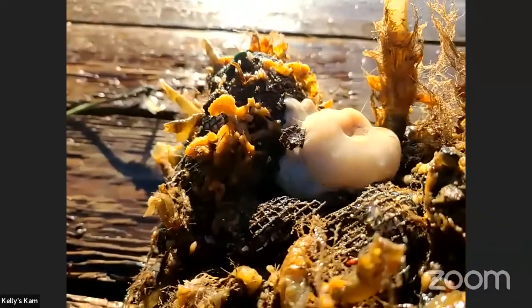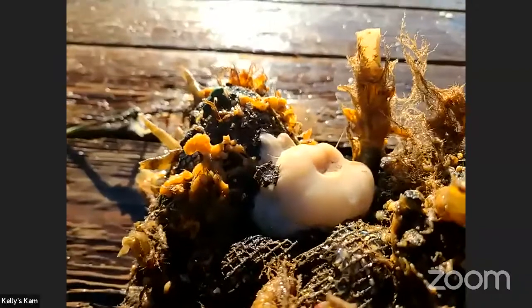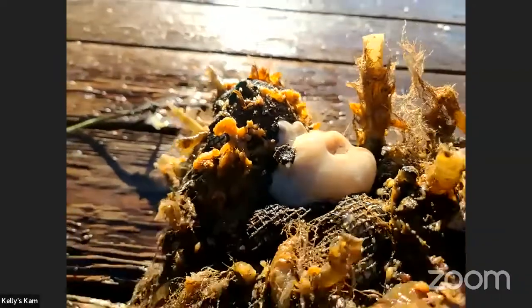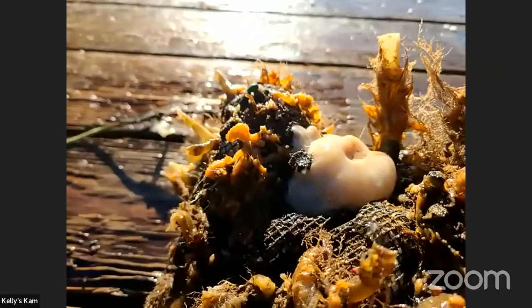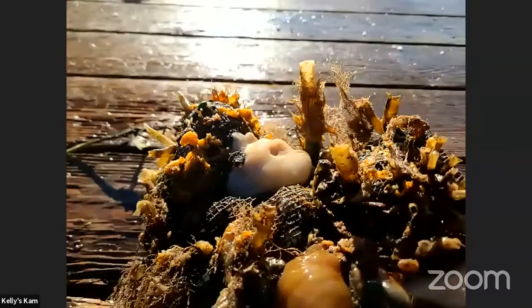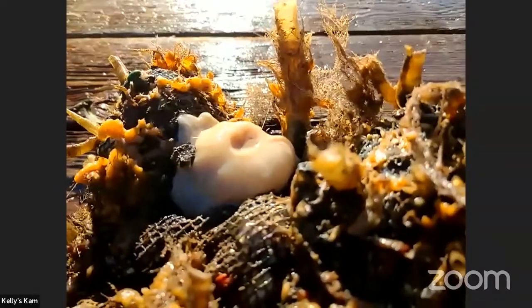They sit in one place, and their whole purpose in life basically is to filter water through their bodies all day long, and they're filtering water to catch their food. Both sponges and sea squirts do this, and some other animals here as well. These anemones are also filtering water all day long.